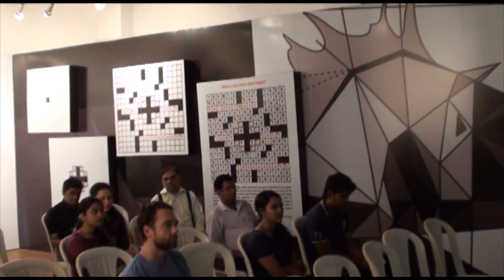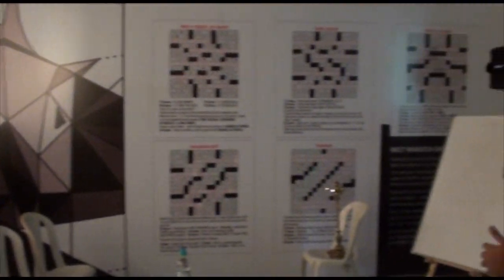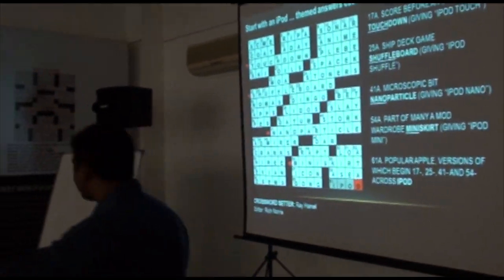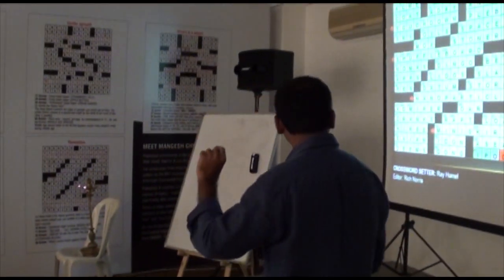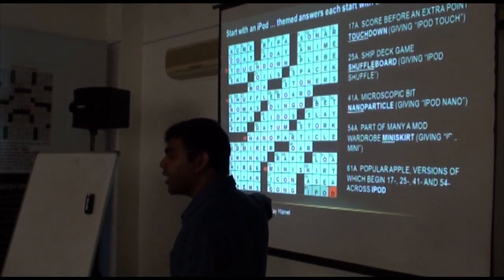There are no rules on how you fill the grid, apart from that you cannot use the same word twice and all that. But that's not so important. What's important is how you get the theme. And what the constructor has also done is give you help. 61 across is iPod.